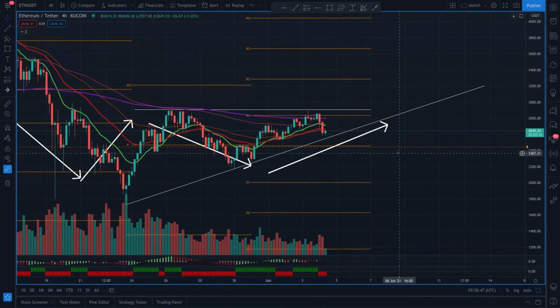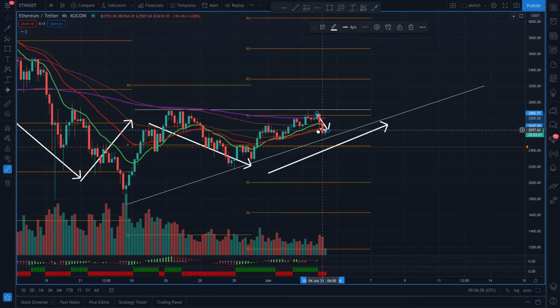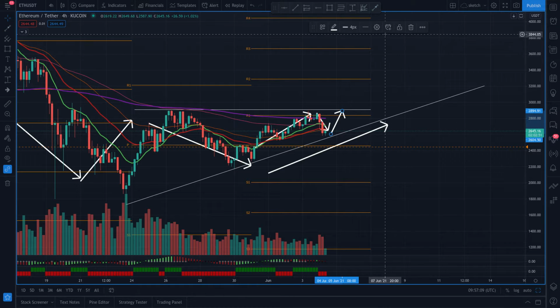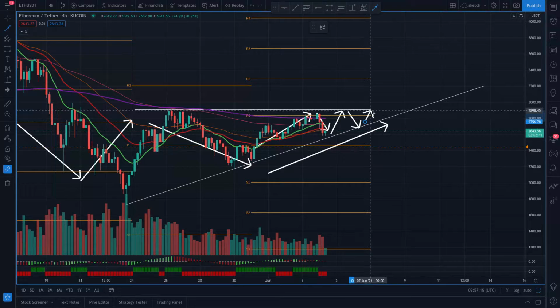And now you can see that it's basically consolidating. Remember previously we talked about having to clear this line? Well, this time it didn't, but as you can see, it tried to, but it failed, rebounded, touched the trend line again, so it's going to go back up and test again. If it doesn't, it might just test one more time. Something like that.